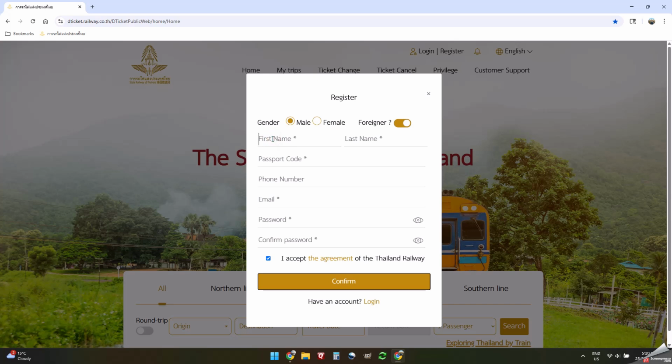Here you want to do it as a foreigner. And obviously put in your details. My name's Aaron, by the way, it's not Joe. You use your passport number, and you must put in a phone number, but the phone numbers for Thailand don't seem to match our home country, so I just put in the first few digits of my phone number, and it kind of works. And then you want to put in your email address. Choose a password. Confirm your password, tick the accept agreement and click on confirm.